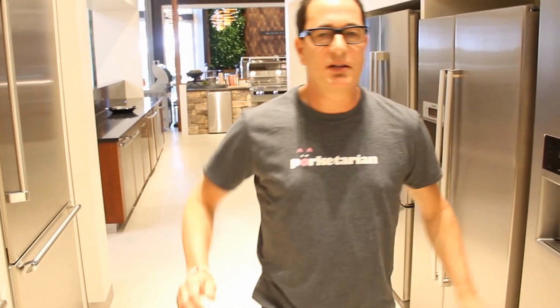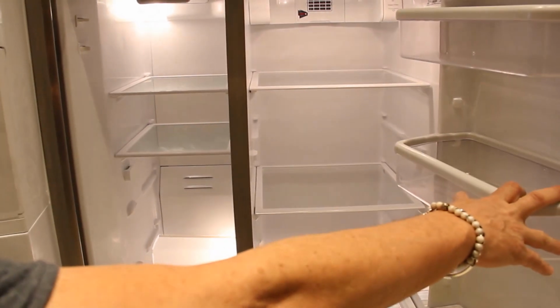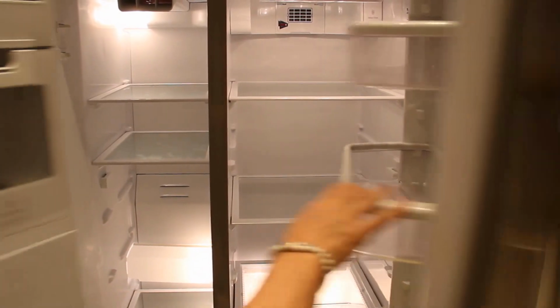Is there one? Yes. Oh, we found one. Sub-Zero in the front. Oh, check this out. Okay, so here, look at the inside of this. Remember the inside of this. What are you seeing? You're seeing white. Yes. Okay, now check this out.